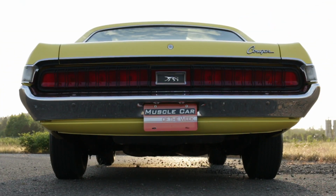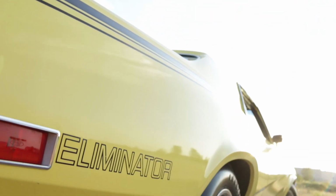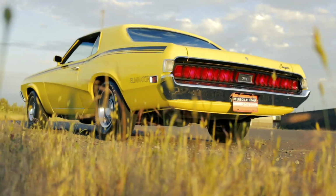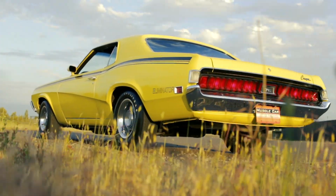The Mercury Cougar has always leaned towards the high-performance side, especially with big engines offered in the XR7 and Eliminator models. This competition yellow Eliminator is one of just 2,268 built that year, and it's fitted with all the cool Eliminator package goodies and more.